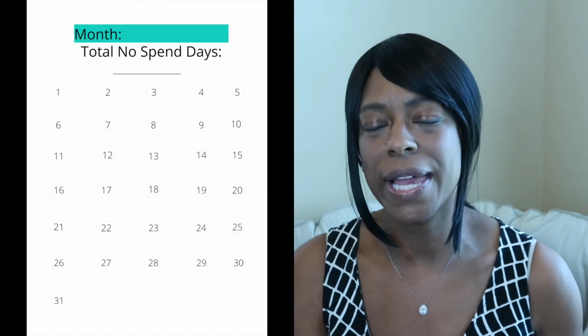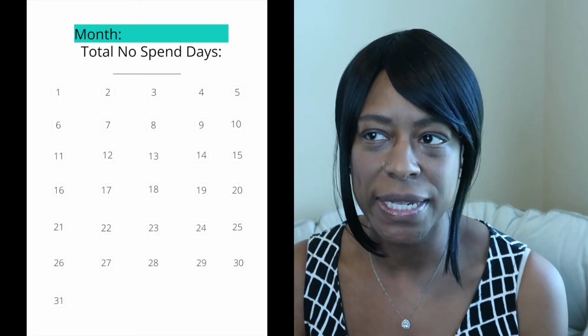I want to encourage you, like me, to get a binder and track your spending. That is one thing that I do have in this binder. I track everything that I spend. I track the money that comes in, and I track the money that goes out. I even have no spend days. Now this is very important, because I feel like the fewer days I spend money, that's more money that I can save, especially toward my challenges.